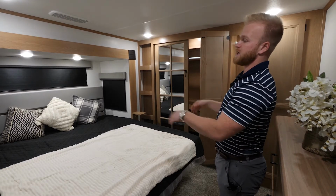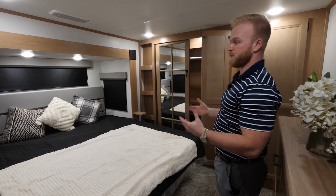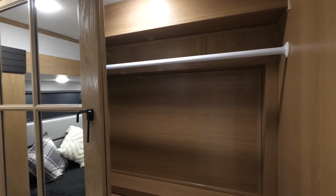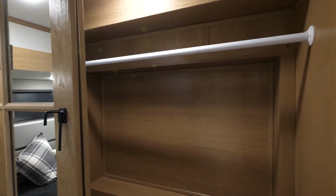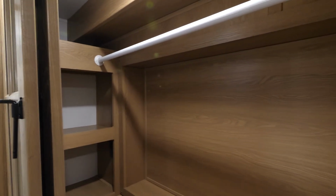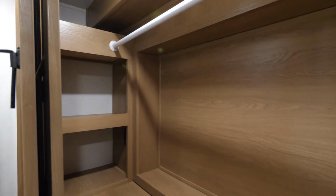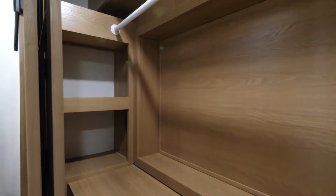You also get the side tables for anything you need to put next to your bed: water, your phone, anything like that. So when you walk back to the wardrobe here in the Sanibel, you have mirrored sliding doors, which are gonna give you a nice view when you're getting ready. You also get a lot of space in your wardrobe for storage, all your clothes, shoes, anything like that.